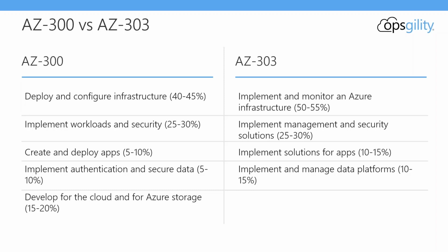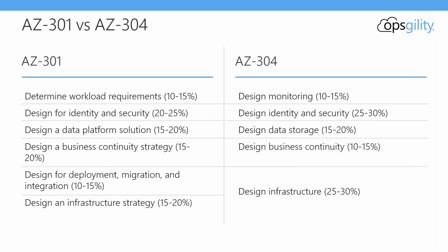Now, I want to be clear about that one. That one just calls out Azure SQL and SQL MI. It doesn't call out MySQL or Postgres or MariaDB, some of the other PaaS services that are supported within Azure SQL. So it is pretty Microsoft focused in that regard.